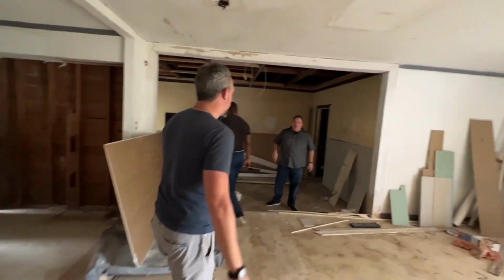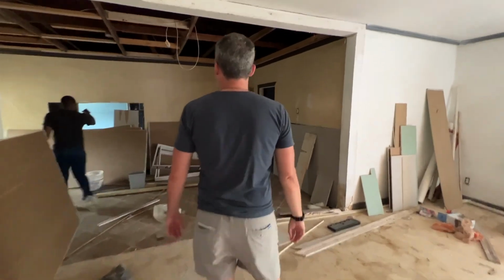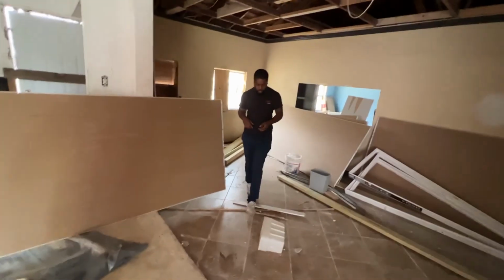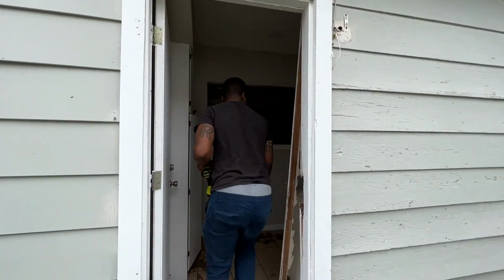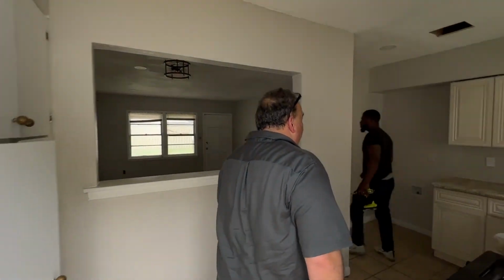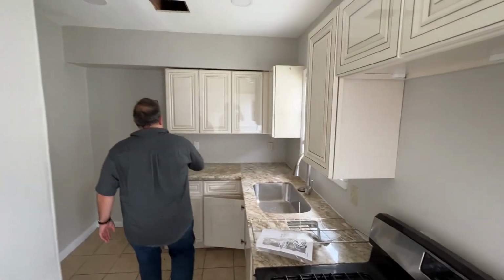This is a 4-2. Quick question. Yeah, this will get $1,700, $1,800 a month. Let's go next door. I'm more interested in seeing the one next door. Oh, this is beautiful. Thank you. No, I don't think it's bad at all. Fuck, the cabinet still got the shrink wrap on.